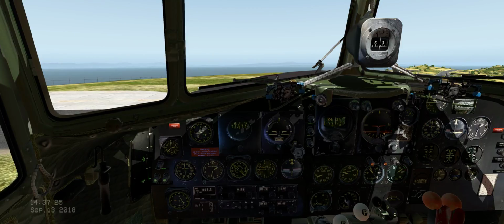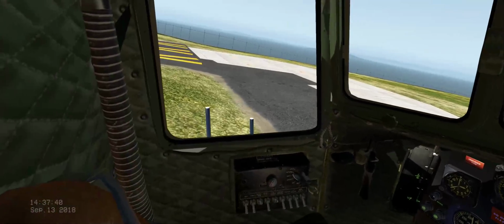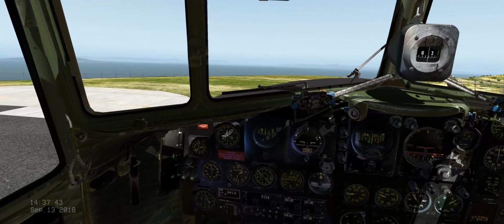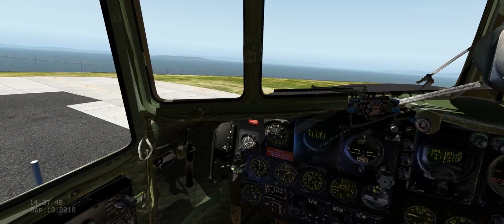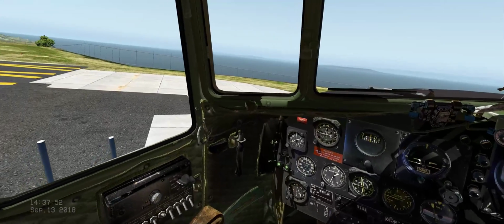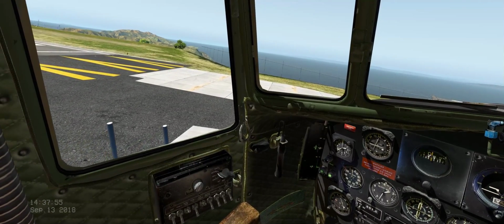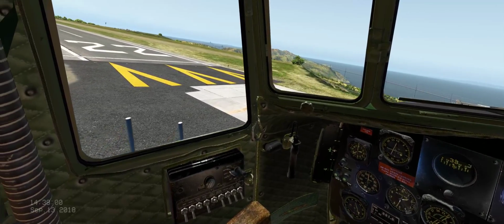Catalina traffic, Douglas 473 Delta Charlie is departing runway 22. Alright, truck IR is coming on. This is going to be an interesting takeoff for sure. I don't need full flaps, about half flaps there. Pretty much going to drop off the end of this runway and then we'll be flying.